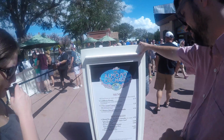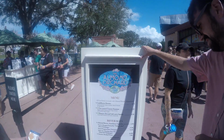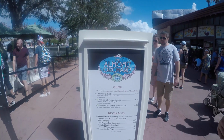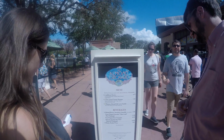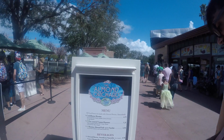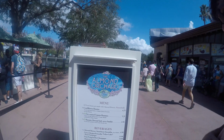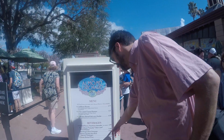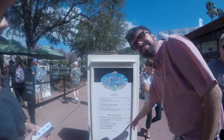Also new for this year is a kiosk called the Almond Orchard, hosted by Blue Diamond's Almond Breeze Almond Milk. I love almond milk. All food items here are made with Almond Breeze Almond Milk. Different stuff here, like a cauliflower risotto, a Dom Perignon Brut Champagne for $32. Jess, you should get that.